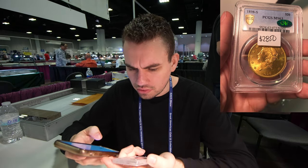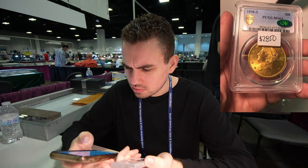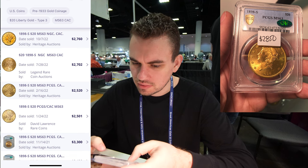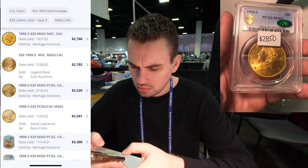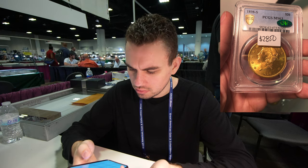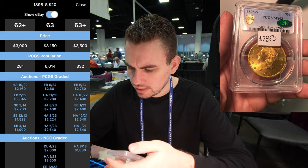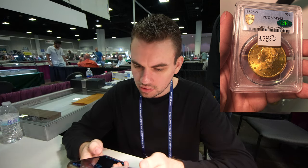So the 98-S and 63 CAC, bid is 3102. The comps are 2022, so they don't sticker too often. 2760 is what they sold for in 2022. So I'm probably going to be underbid on this coin. I know that every other dealer would be underbid on this coin. 3102, I mean, price guide itself is 3150. And most of the other examples, one just sold on eBay without the sticker for 2600.